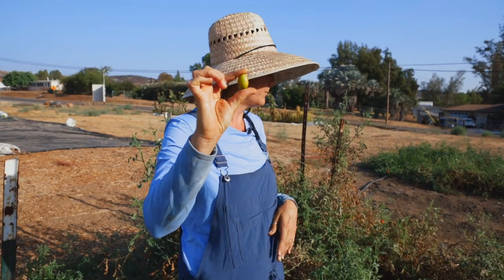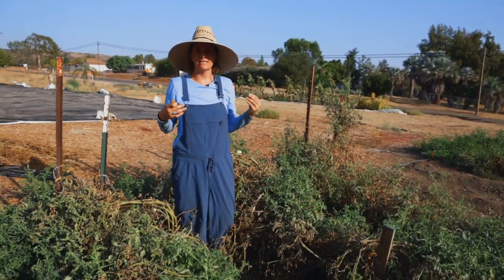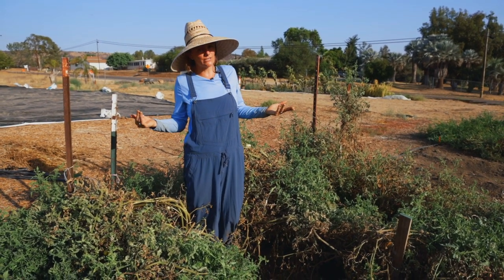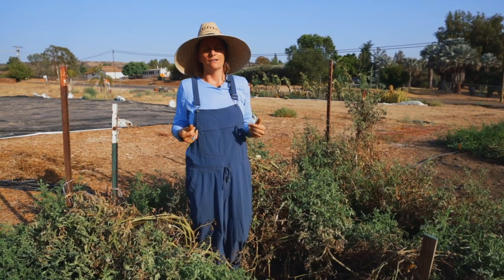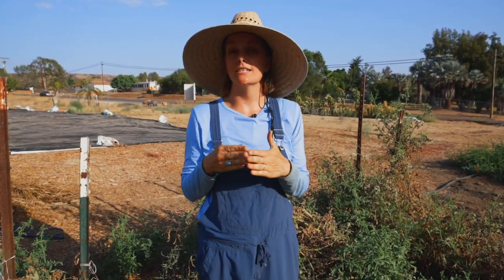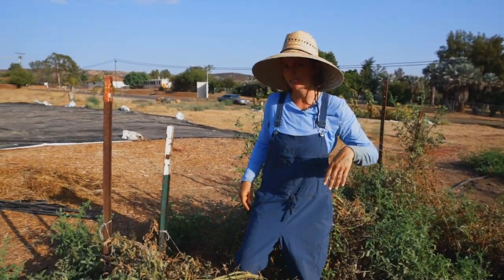So these look terrible, but there's still lots of tomatoes to be had, to be harvested, and to be enjoyed on here. But again, this is what your garden's gonna look like in the late part of the year, August, September, when the season is really starting to change and you need to start thinking about cool season crops. So let's go look at another ugly part of my garden.